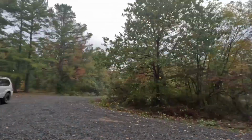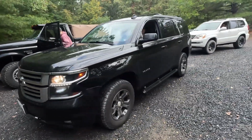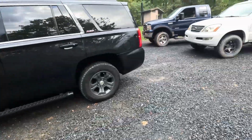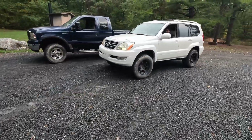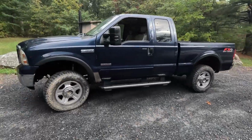We're going off-roading again today. We got a bigger group this time though, and hopefully we all don't get stuck because we got some big vehicles for this. So we got Zach's OBS F350. Austin's gonna try and see how far he makes it in this pretty much brand new Tahoe. We got Jack and his Lexus again, so hopefully we don't have to pull that out. And then my wonderful 6-blow.